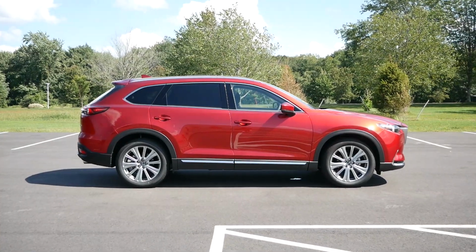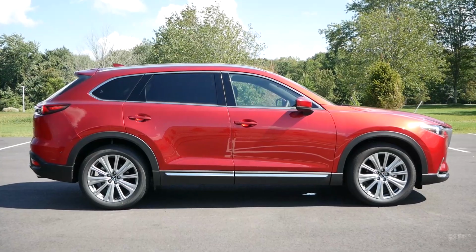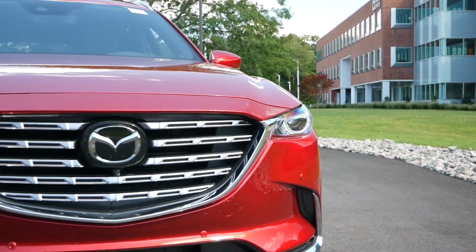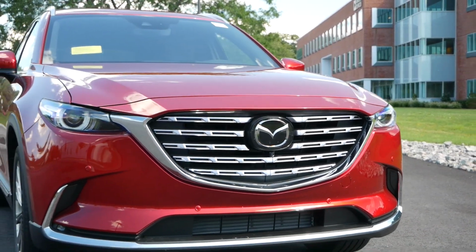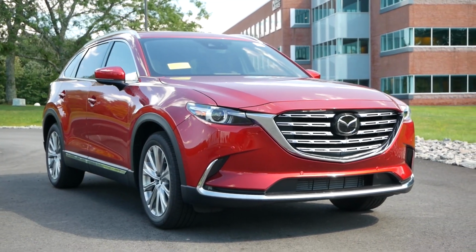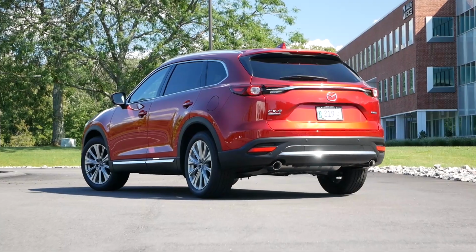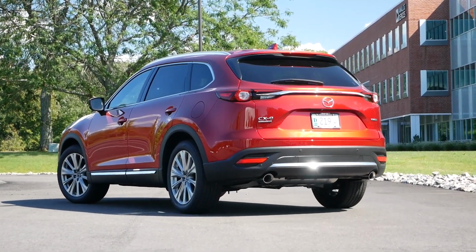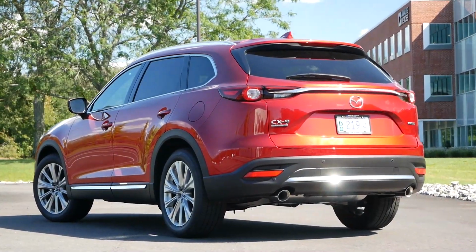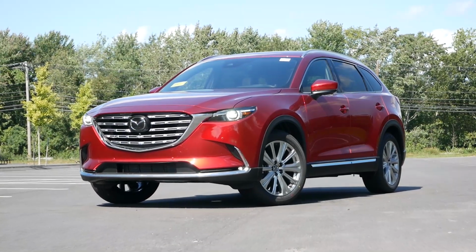Putting the CX-9 size into perspective within the Mazda lineup, it's 20 inches longer and 5 inches wider than its sibling, the CX-5, making this three-row SUV appealing to buyers who may not feel that a compact crossover is adequate enough for their daily needs. When it comes to off-road capability, the CX-9 is going to offer a surprising 8.8 inches of ground clearance, giving you the ability to take on unplowed roads during the winter or to take on the paths less traveled.